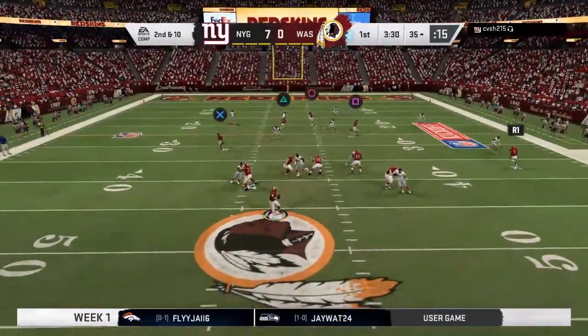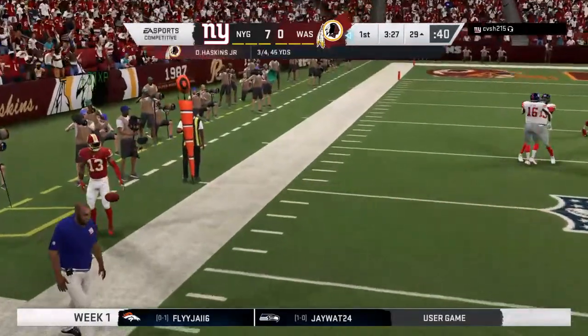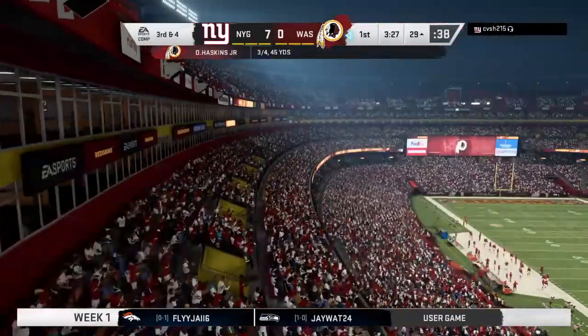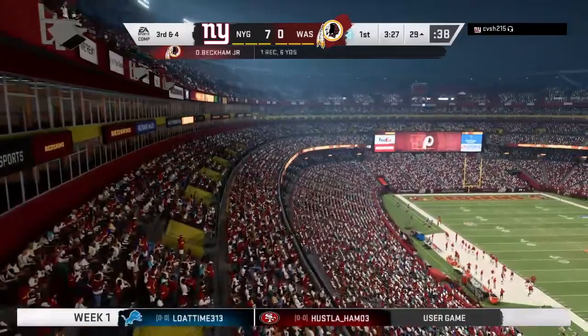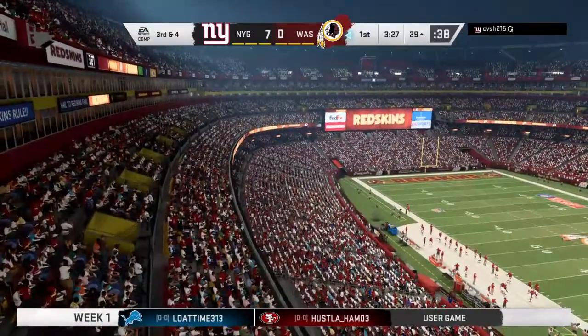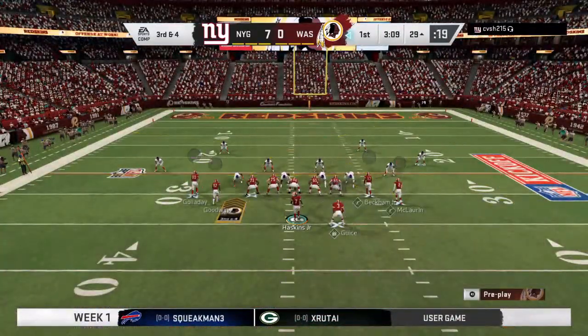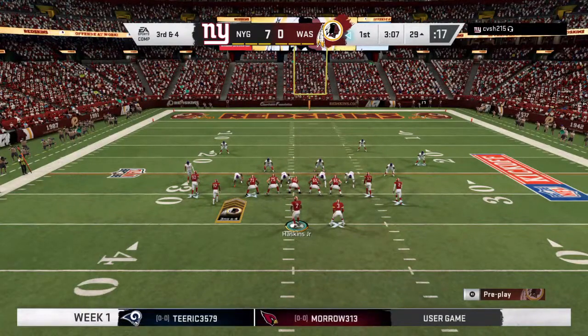2nd and 10 now. Haskins. He's got the hook up to Odell Beckham. And he is out of bounds inside the 30. 6 yards is the pickup, and that'll lead to a 3rd down. One thing we do know, he's going to get his catches. So as they move forward defensively, got to continue to focus on not giving up the big play when he does catch the ball in the secondary.